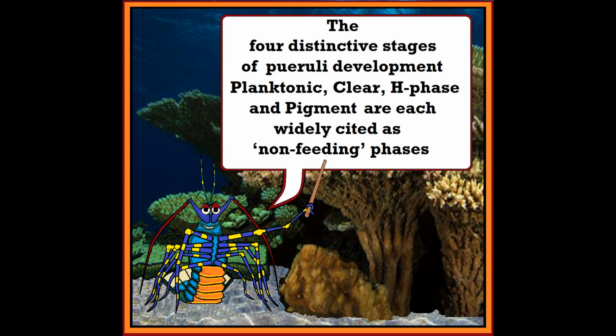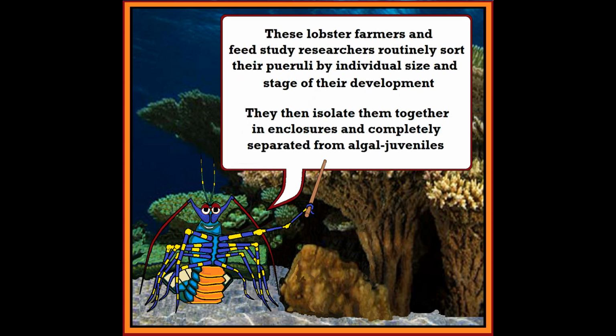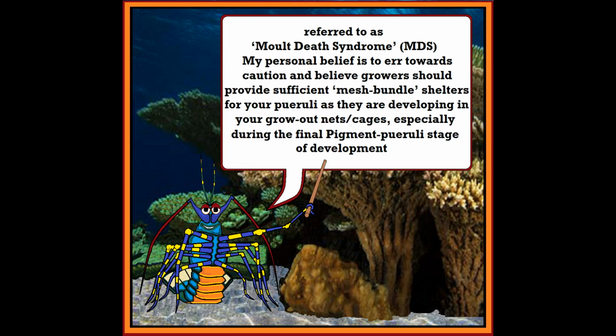Side note: the 4 distinctive stages of puerulus development, planktonic, clear, H-phase, and pigment, are each widely cited as non-feeding phases. I personally believe that this may be a little misleading, as experienced grow-out lobster farmers and multiple credible research feed studies came to a different conclusion. These lobster farmers and feed study researchers routinely sort their puerulus by individual size and stage of development. They then isolate them together in enclosures, completely separated from agile juveniles. They maintain strict observation of their puerulus and still report measurable mortality rates due to active cannibalism. The 2 highest mortality factors cited in these studies and by the lobster farmers are active cannibalism and the inability to free themselves from their older exoskeleton, referred to as molt death syndrome, MDS.